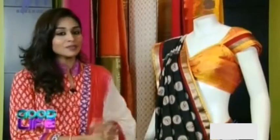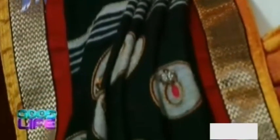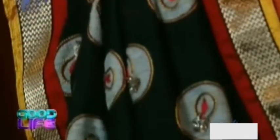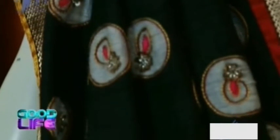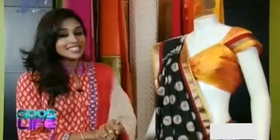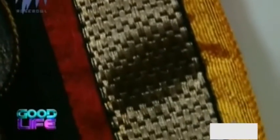Another highlight of this particular collection would be the pallu. As you can see over here, it's very neatly, intricately designed with beautiful hand embroidery, beautiful sequins work as well as bead work. Another highlight, again, I would like to mention is probably the border of the sari. If you look at this, you can see brocade in the mid portion, and on either side you have the red and the yellow, which is done in raw silk.